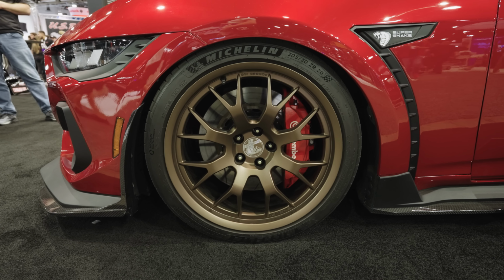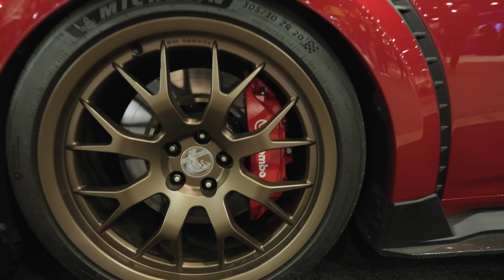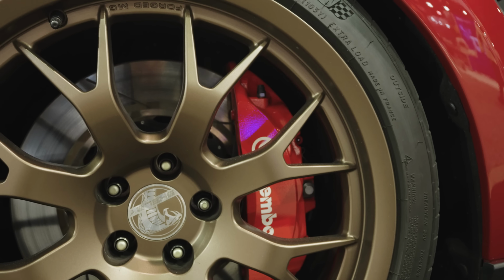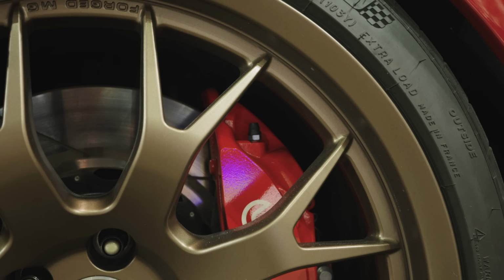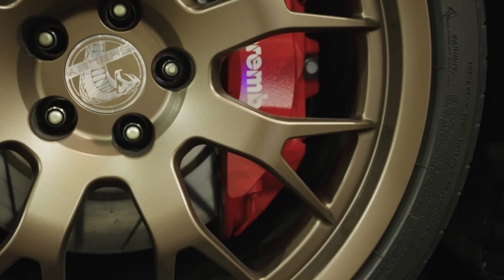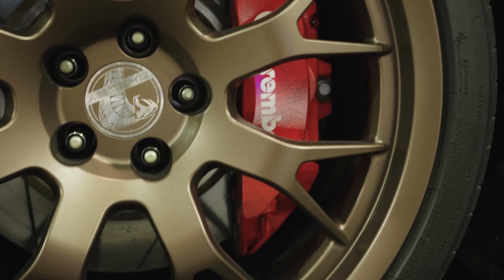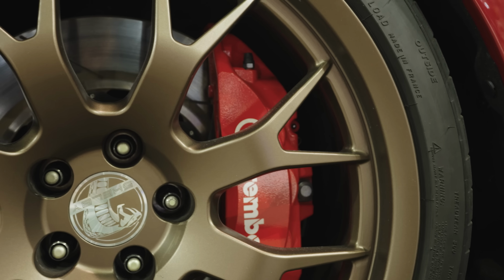They are giving you Brembo upgraded brakes, and these brakes actually look very similar to the front Brembos on the GT500. Could that be the same exact model? I'm not sure if it's interchangeable, but it looks identical to the GT500's Brembo brakes.